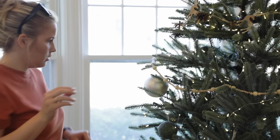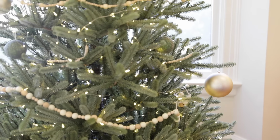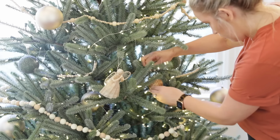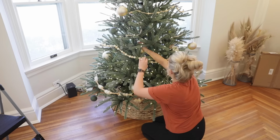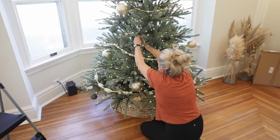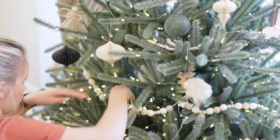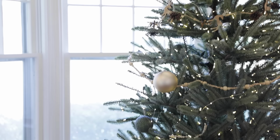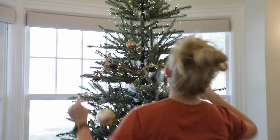Then I added in kind of a more warm champagne caramely colored ball, a couple different sizes of that ball. One was a little shinier, one was a little bit more matte. And you want to put those ornaments or those balls in really deep into the tree first and kind of fill in some of the see-through holes that you might find, and then work your way out. Also keeping the larger balls on the bottom half of the tree and the smaller balls on the top half of the tree will help create balance for you.